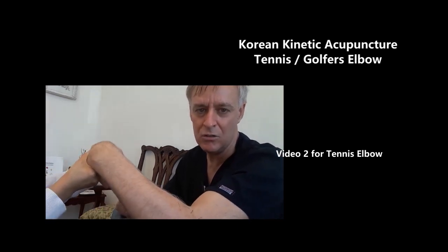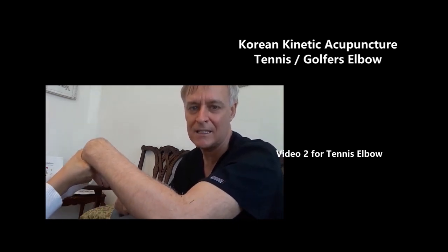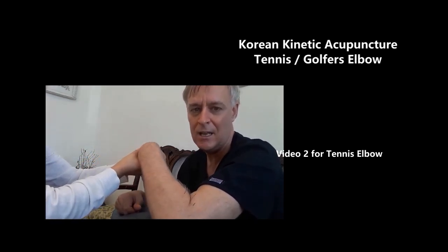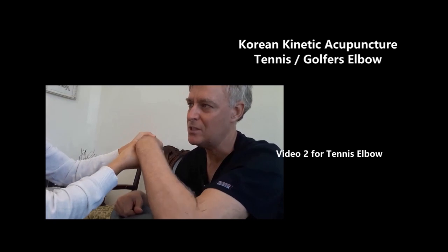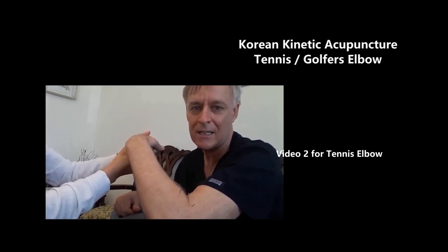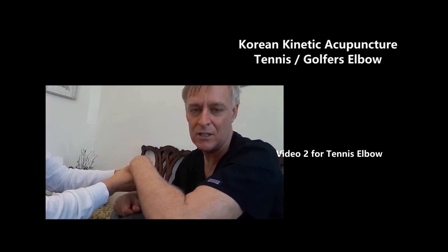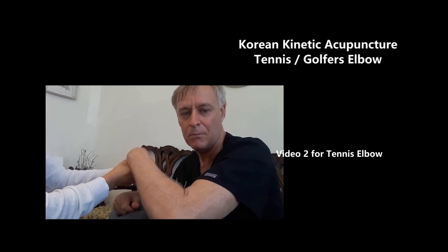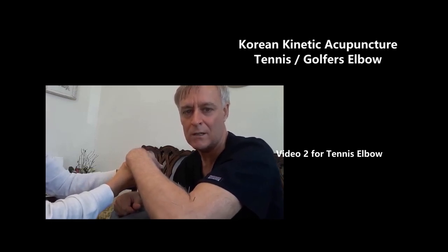And then 1, 2, 3, 4, relax. Return to stretch. We can go up a little more elbow flexion. And then this way, don't push, resist. 1, 2, 3, 4, relax, and then go down and full stretch. Go ahead and push down. Or okay, now I'm going to pull up. 1, 2, 3, 4, relax.